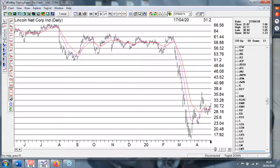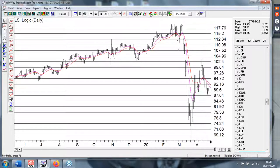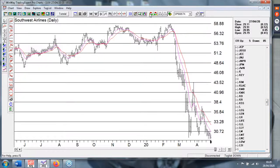This one is similar to a lot of the other charts we've seen, slightly weaker than the overall market. This one is a bit stronger, heading up again. Actually, out of interest, because a lot of these US companies are following the S&P 500, in a second we'll switch over and have a look at some UK companies, see what's going on there. This company, oh, it's an airline, Southwest Airlines.